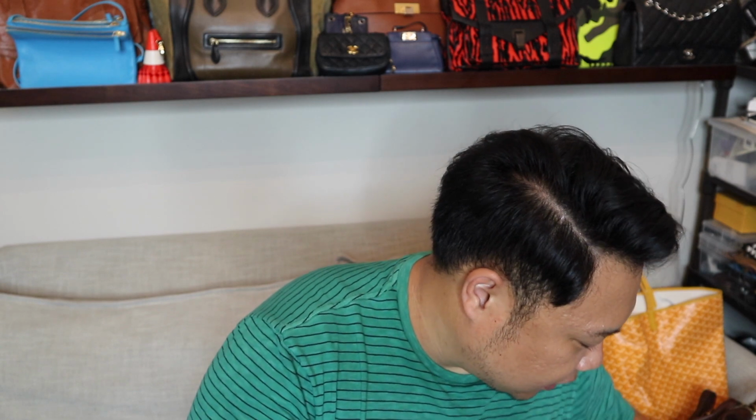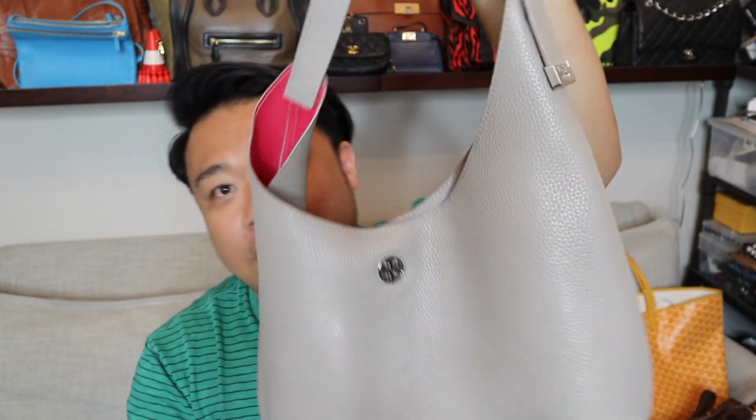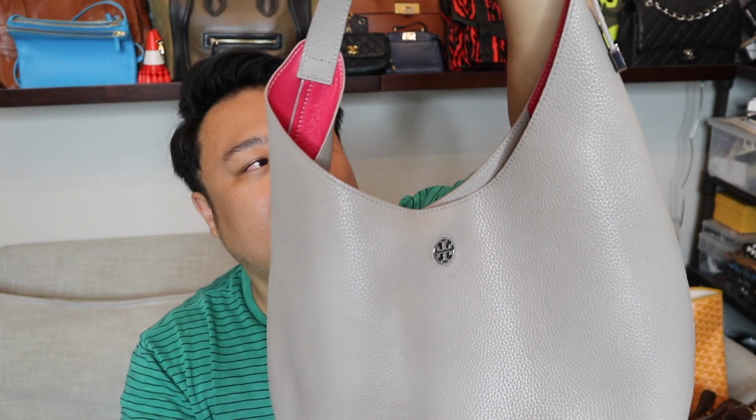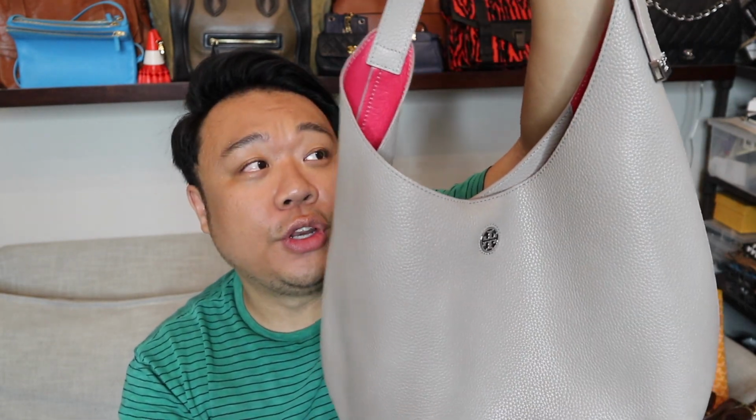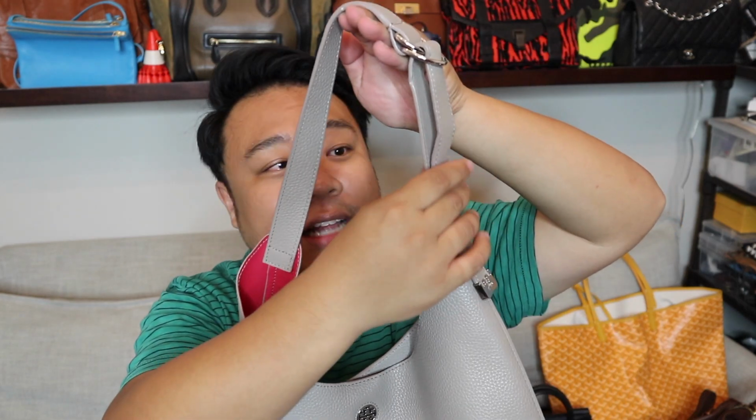Oh, okay. This one was another really great, exciting find. This one was also from Second Street, and I believe I got this bag for $60. This is a Tory Burch hobo shoulder bag. This one is in fantastic condition. It looks almost new, very little wear at all. So it is a shoulder bag. You can actually extend this, but it doesn't extend long enough to be a crossbody.